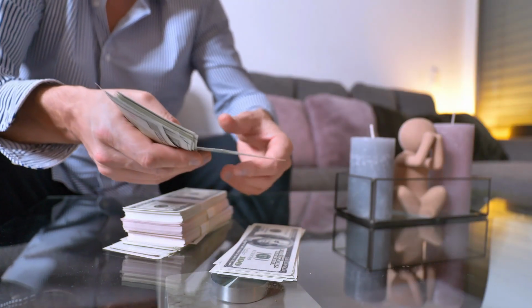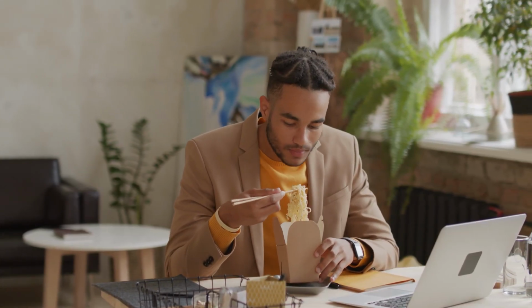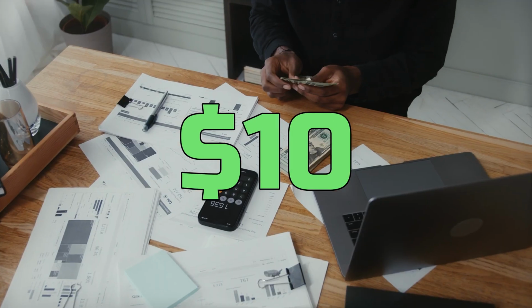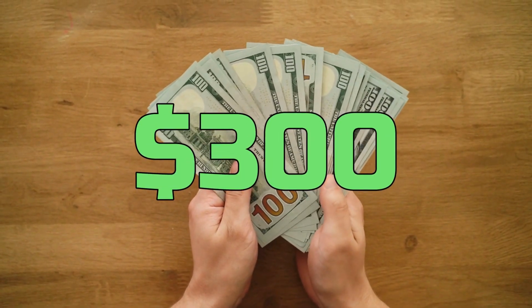Because these are actual payment proofs from viewers around the world for all the videos they have seen. You can see exactly how much money you can make using this for free for each YouTube video you watch. Simply watching one YouTube video can earn you $10. Watching 10 films can earn you $100. And watching 30 videos per day can earn you up to $300.